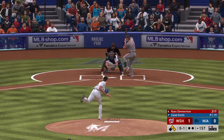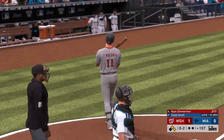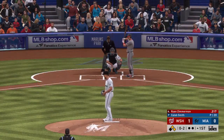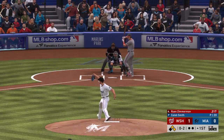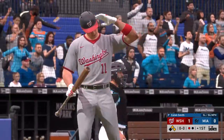From the belt, kicks and deals. And a check swing here, but he pretty clearly broke the plane, and it's 0-2 now. And they really bunch him up on that one as he swings and misses for the first out.